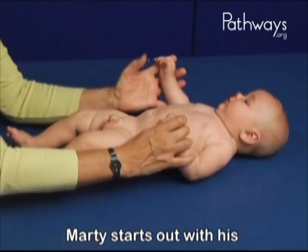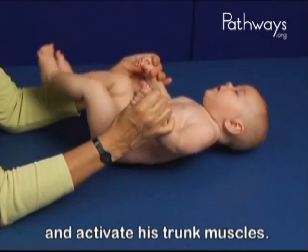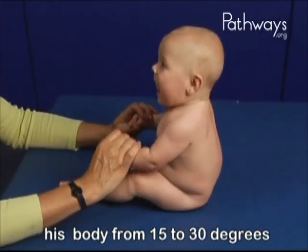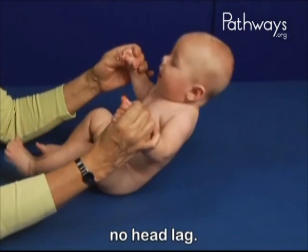Marty starts out with his head in midline. He shows that he's able to lift his legs and activate his trunk muscles. As he moves towards sitting, we see his head in line with his body from 15 to 30 degrees from upright. There is no delay, no head lag.